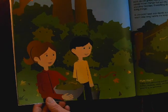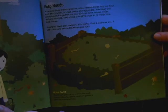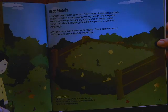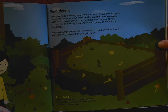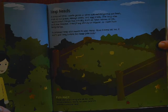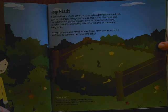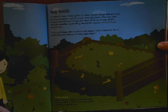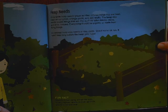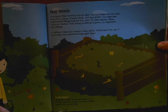Heap needs. A compost heap needs green or other colored things that are fresh, such as cut grass, orange peels, and eggshells. The heap also needs brown things that are dry, such as fallen leaves, sticks, and pine needles. Everything should be organic, or made from living things. A compost heap also needs to stay damp. Give it some air, too. It won't take long before the heap gets busy.